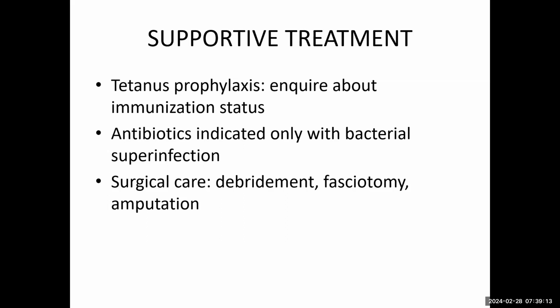We have to inquire about the patient's immunization status. To give tetanus prophylaxis, we need two things. What is the state of the wound? Is it a clean wound? Is it a dirty wound? And then, is the patient fully vaccinated or not? Fully vaccinated means that they have had at least 3 tetanus toxoid injections in the past.